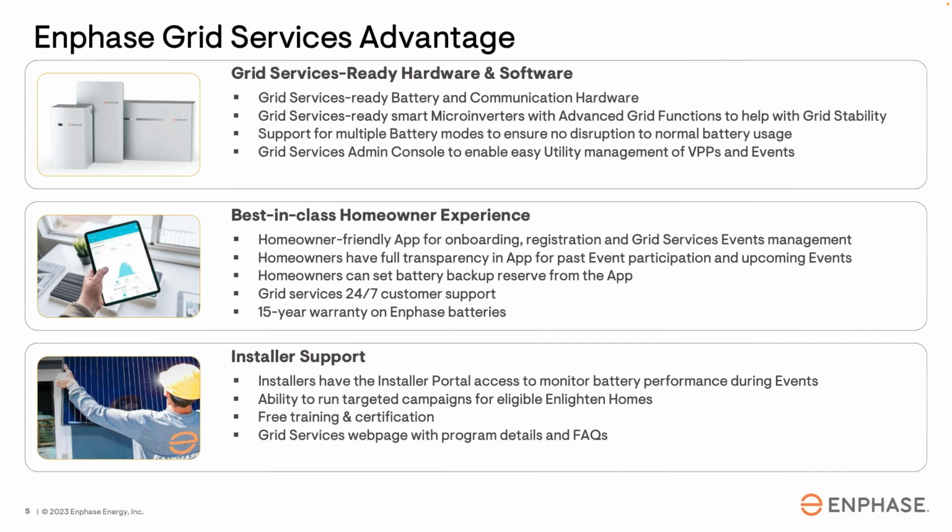You can use the Installer Portal to monitor your customers' batteries during events to make sure that they're taken care of and they understand what's happening. We also offer free training to our installers for many different topics, but generally for sales, design, and installation via Enphase University, which is our online learning platform, as well as with on-demand and live webinars like we're doing today. We also offer free hands-on training at several regional training centers around the country.